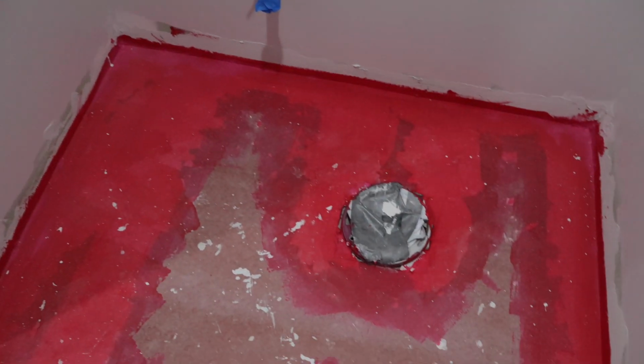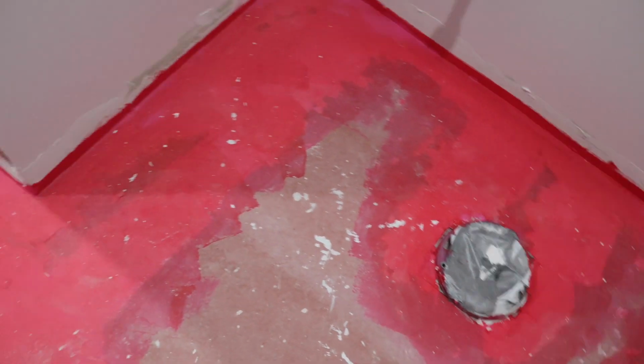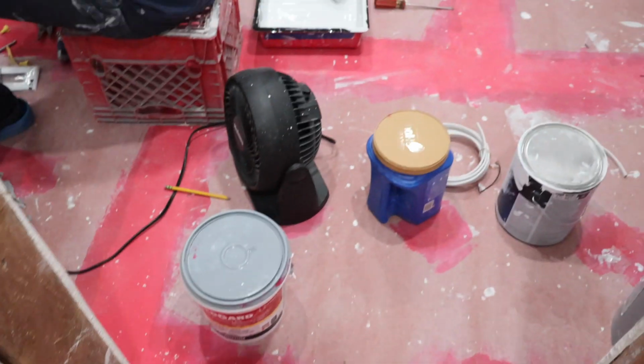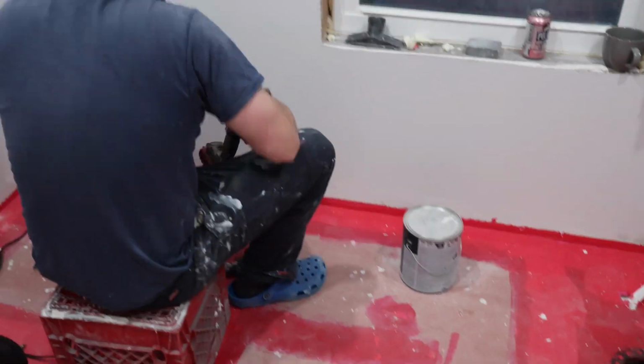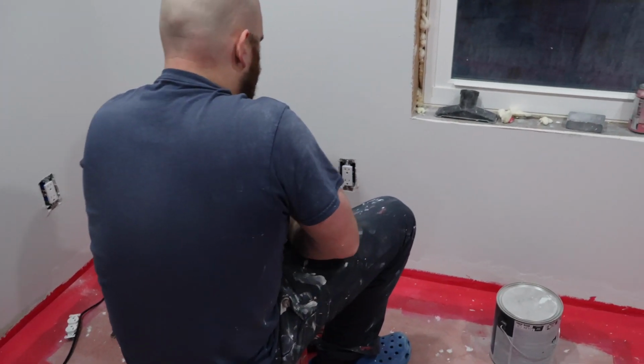And out on the front steps, we have a bunch of packages that came today that are some faucets, some sinks, and I don't know, there's a lot of packages. There might actually be a vanity too. We'll see. He's getting the outlets.